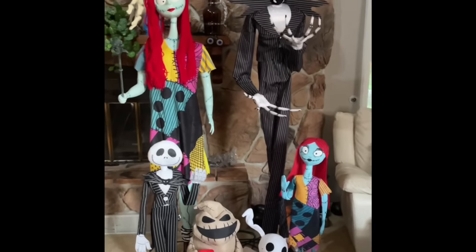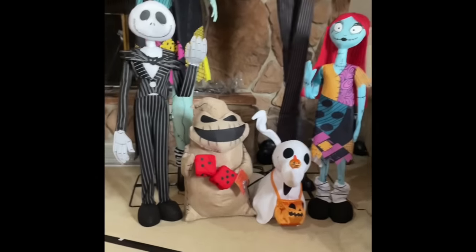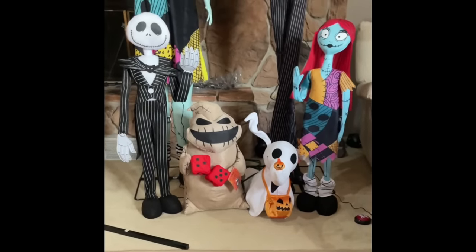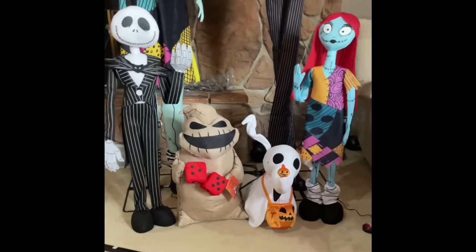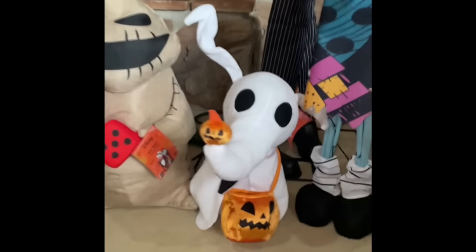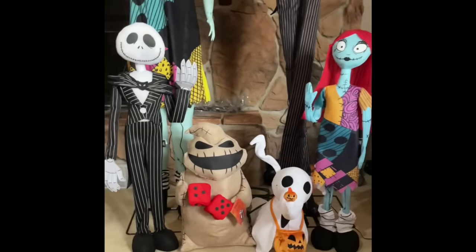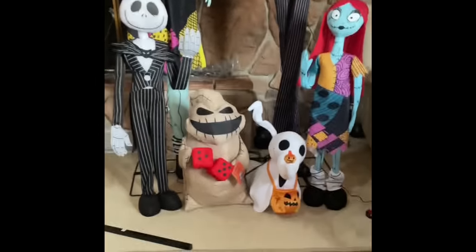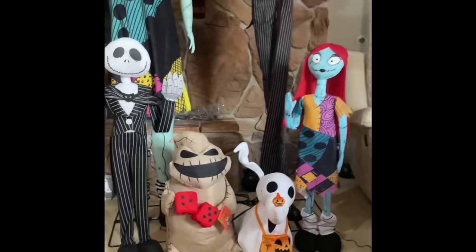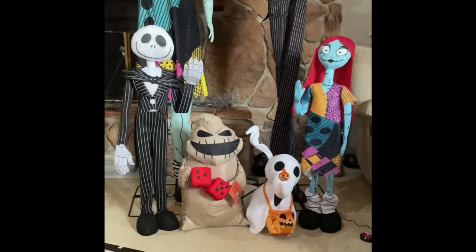Look how cute, guys. Look at all our little door greeters we just got. So we got Jack and Sally from Party City, but they're also on Home Depot's website. And then we were at Walmart today, and they had this little Oogie and this little cute Zero there. They're a little mismatched, but we have a whole group of them. So we'll have to check back at Walmart to see if they also have a Jack and a Sally that are gonna be coming out. But for now, this is very adorable.